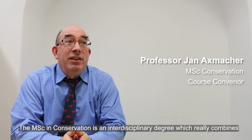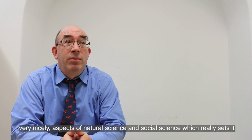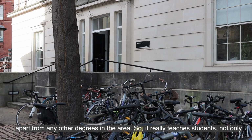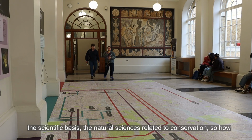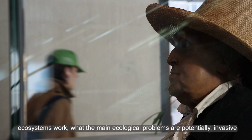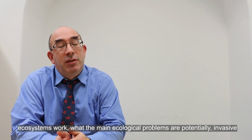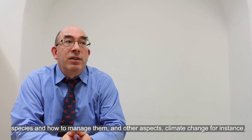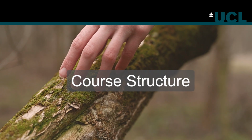The MSc Conservation is an interdisciplinary degree which really combines very nicely aspects of natural science and social science, which really sets it apart from many other degrees in the area. So it teaches students not only the scientific basis, natural sciences related to conservation, so how ecosystems work, what the main ecological problems are, potentially invasive species and how to manage them, and other aspects, climate change for instance, but it also teaches how we can manage protected areas.